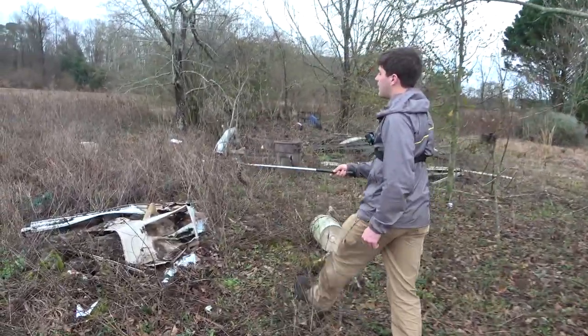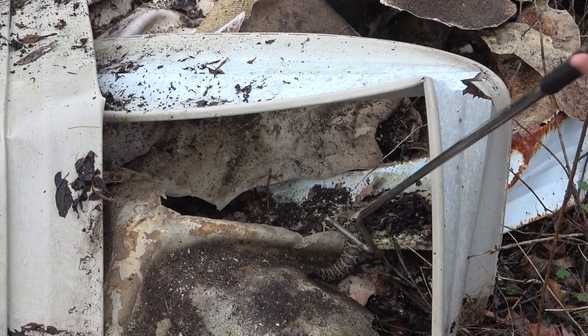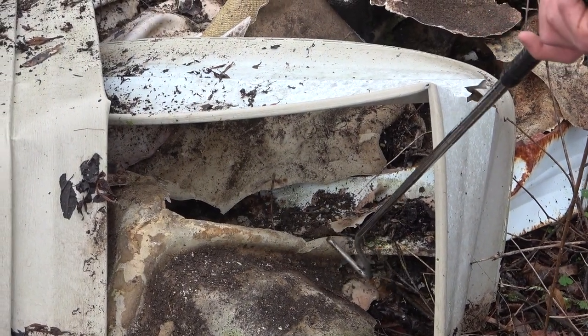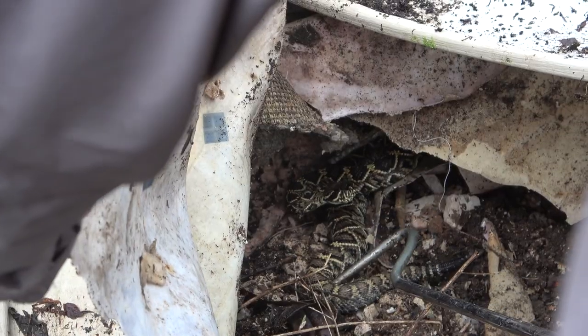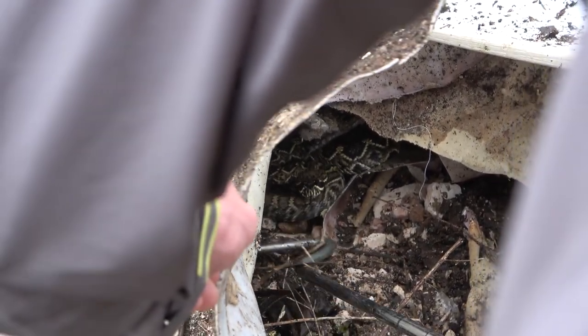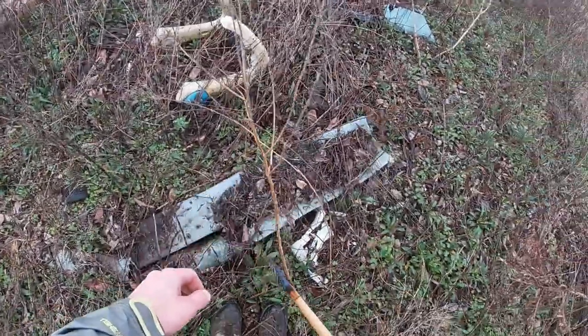This guy is, you know, bigger than pygmy size. I want to make sure he goes in there so that when we flip the rest of this stuff here, we don't risk stepping on him on the way out. It's a little piece of tin.